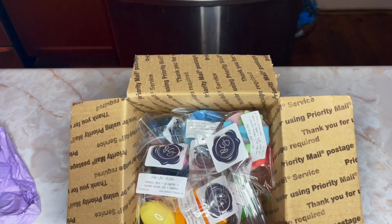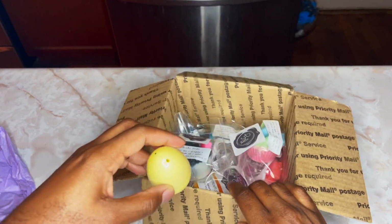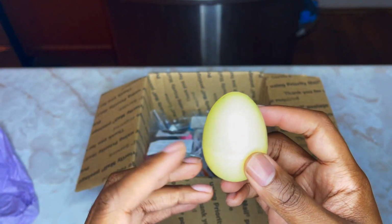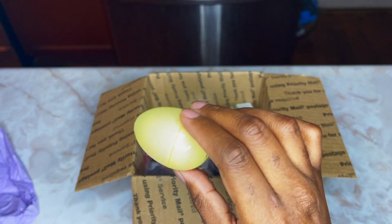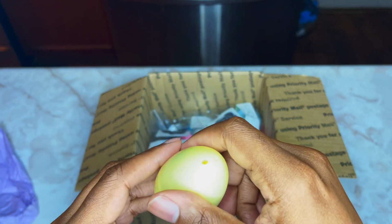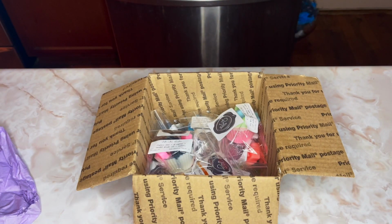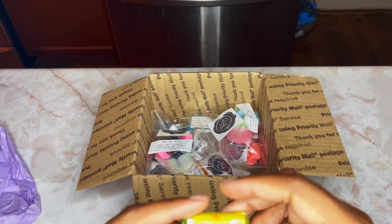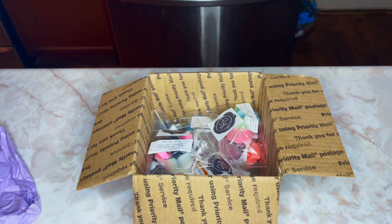Anyways, before we get into the actual chunk muffins, I have an Easter egg. Jenny included these Easter eggs in everyone's order, and each order contains something different. So let's see what mine consisted of. I got candy. I love me some candy. Hershey's Good, Mr. Goodbar, and a crackle. We love candy. I know some eggs were candy, some were discount codes, and so forth.